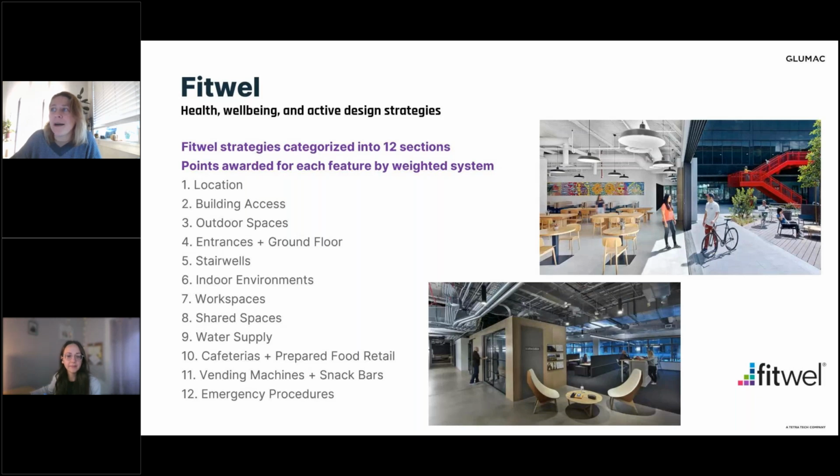Within the Fitwel system, they're really focused on creating healthy spaces for occupants. One thing that I really like about this system is that if you're designing an office building, you have building engineers and people working for the building itself that sometimes get left out of the thought when you're creating that building. You're more focused on trying to attract tenants, trying to do right by your occupants, but not necessarily the people working within the space for the building itself.